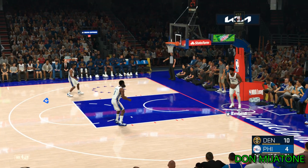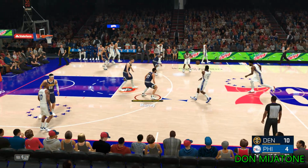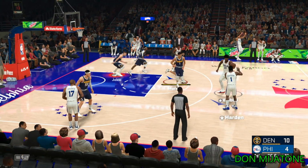Jokic has got 8 points. This is a big guy, a mountain of a man. I mean, Jokic is a sturdy, thick 284. It's going to take a bigger bump to disrupt his shot than that one. Now, here is Harden.